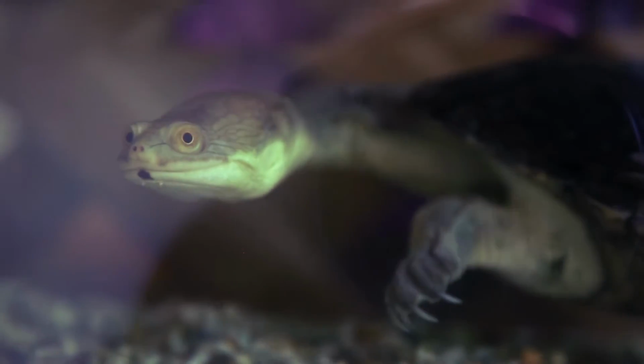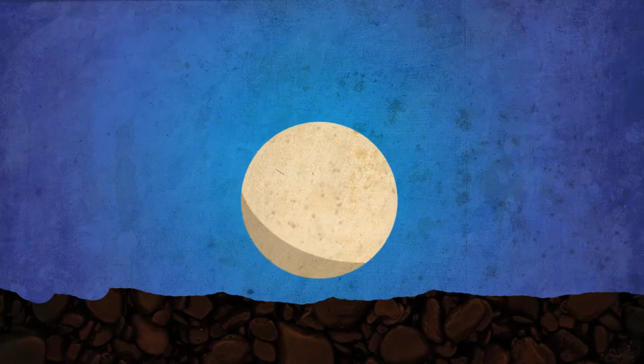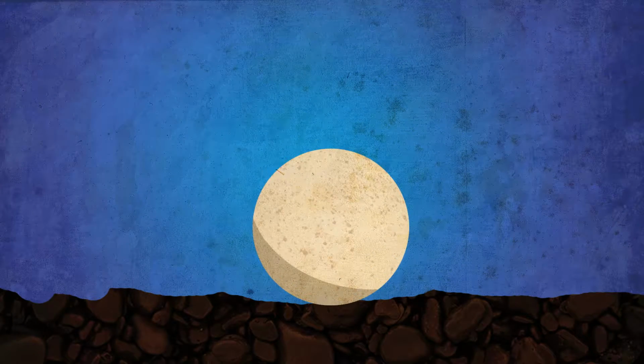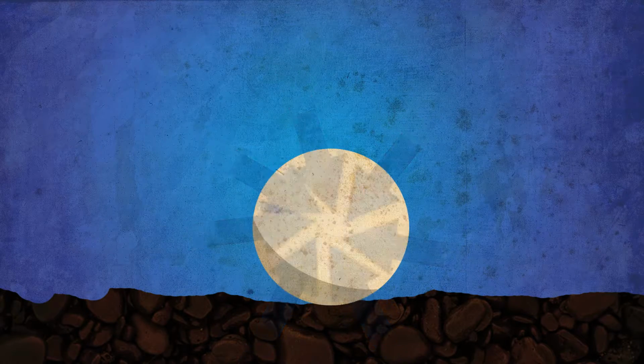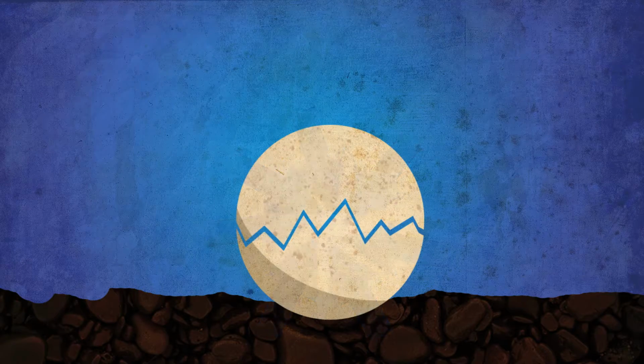So the challenge of laying your eggs underwater is how do you stop them swelling up and cracking and the embryo dying, which is what would ordinarily happen with turtle eggs, in fact most eggs when you put them in water. The osmotic potential draws water into the egg and it expands and cracks.